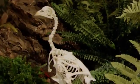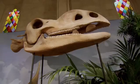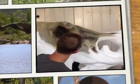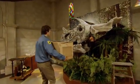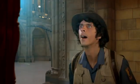My most favourite thing to see were the props. I was blown away by the props. One in particular, the Triceratops head. It started off as a block of polystyrene and it was carved by our prop maker, and then it was painted meticulously to just bring it alive. Oh, look at the size of that skull. The most amazing prop of them all though has to be the grandfather clock.